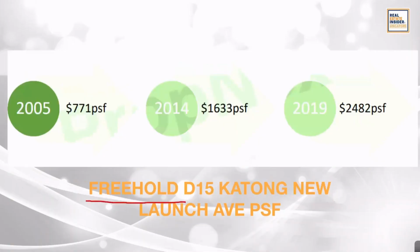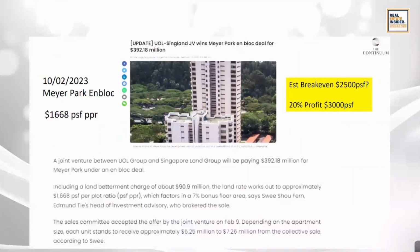The freehold properties in District 15 Katong new launch average per square foot, we are talking about it has risen from 771 to 1,600 to even 2,400 back in 2019. What do you think is going to be the new benchmark price in the future in District 15? This is the latest information of Mayor Park M Block, and this was done actually in February of 2023. They purchased at $1,668 per square foot per PPR.